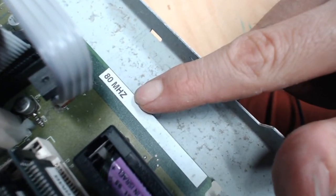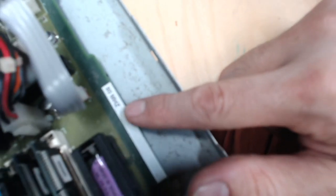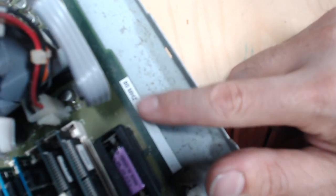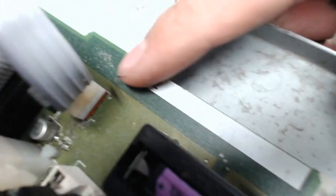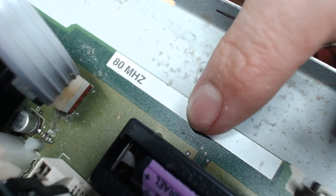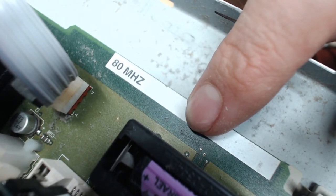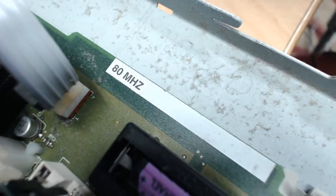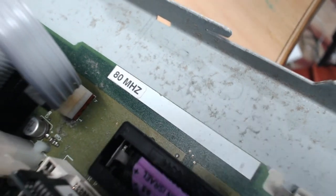All right, wait a second. So the front of the machine said 66, and the board says 80 megahertz here. Oh, what the heck is going on? Do we get a mismatched case? It's not focusing because this camera is terrible sometimes. Come on, there we go. 80 megahertz. The case says 66. So something is weird here. Huh. I know, it's so strange.